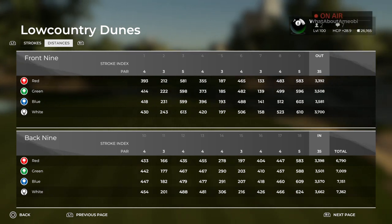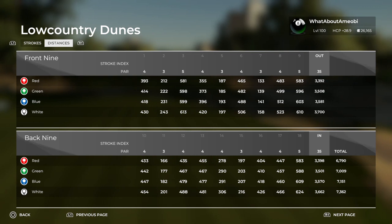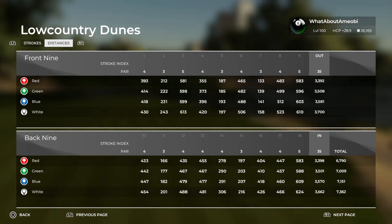On the back, it seemed like a couple of holes got a little bit difficult, and a couple of shots where I just felt like, you know what, I'm not sure I have a shot here, and I feel like I should.